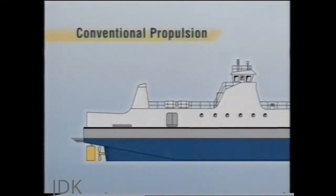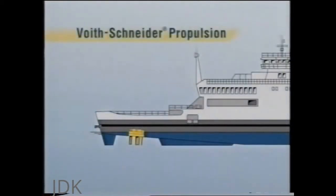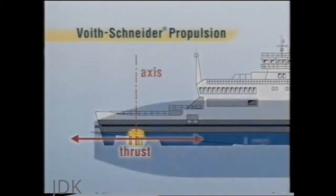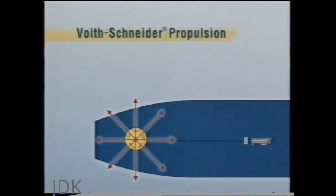With conventional propellers, the direction of thrust is along the axis of rotation. In the case of the Voith-Schneider propeller, on the other hand, the thrust is applied at right angles to this axis. Its direction can be varied at will. Yet another idea that was copied from nature in the form of a dolphin's tail fin.